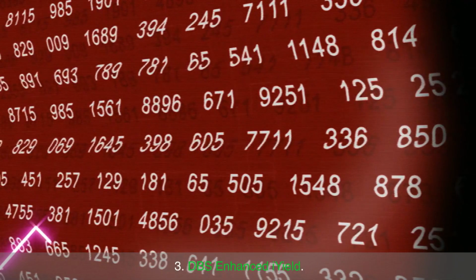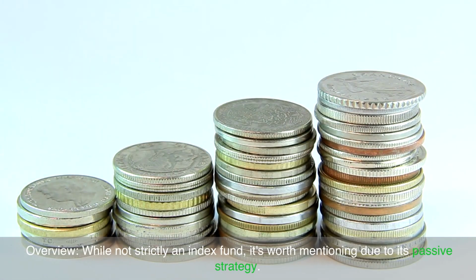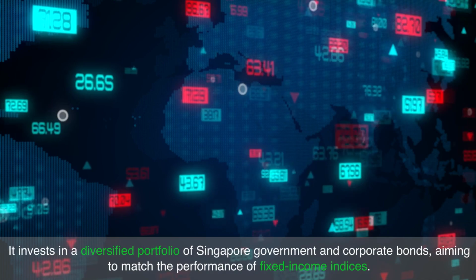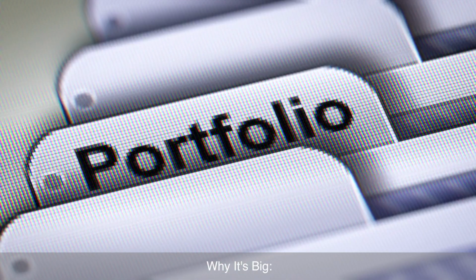3. DBS Enhanced I Yield. Overview. While not strictly an index fund, it's worth mentioning due to its passive strategy. It invests in a diversified portfolio of Singapore government and corporate bonds, aiming to match the performance of fixed income indices. Why it's big.